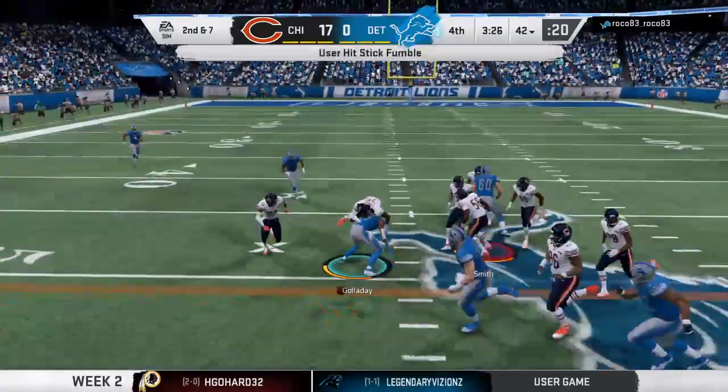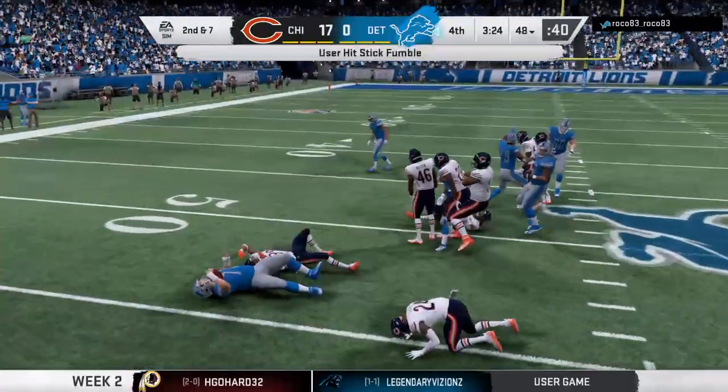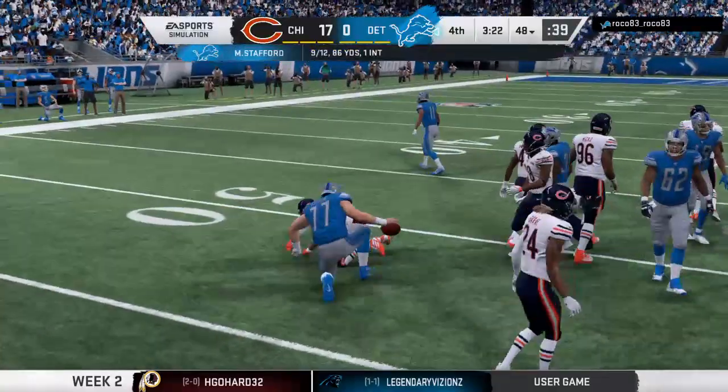And now the ball's out. Fumble near midfield. And the defense not able to get it.